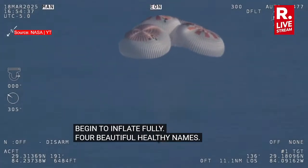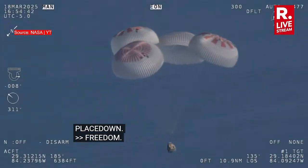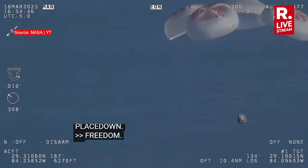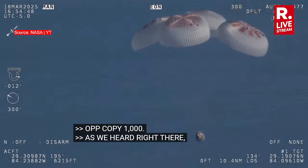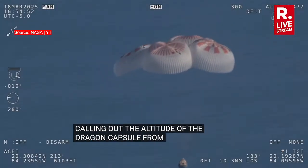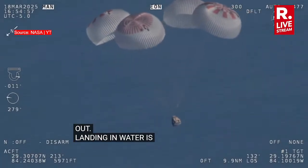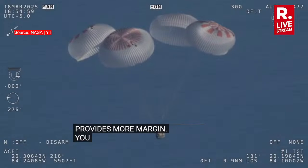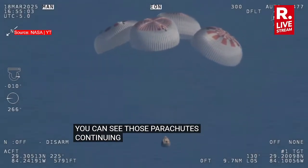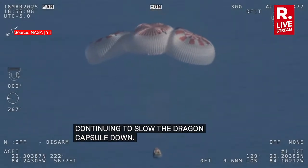Freedom 1000. We'll start to hear Commander Nick Hague. Copy, 1000. As we heard right there, Commander Nick Hague will be calling out the altitude of the Dragon capsule from here on out. Landing in water is simpler and provides more margin against unlikely parachute issues. You can see those parachutes continuing to slow the Dragon capsule down. And if you're just joining us, you're looking at 800 meters.